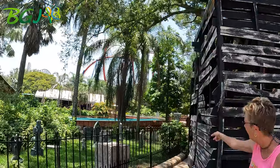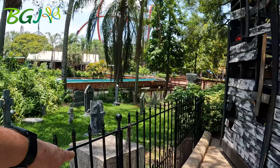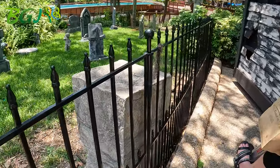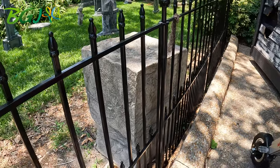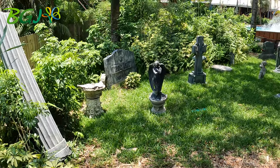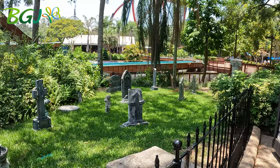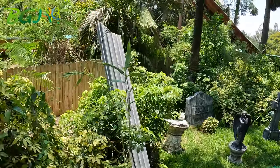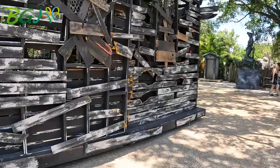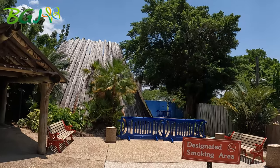This is different. I was wondering because that's why that was there. Yeah, last week I thought this was, and this probably is still, a speaker. So they'll be having haunted noises come out of this area. Quite a bit has changed in the past week in this area alone. We've got a house, and that will probably be a scare area or scare zone.